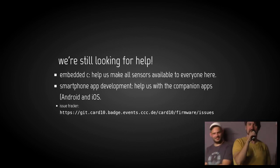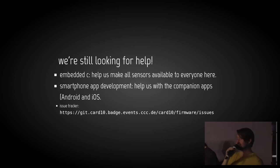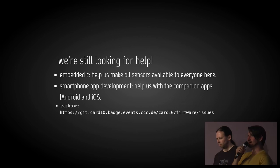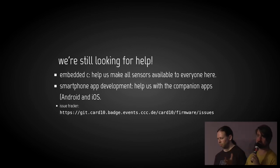So, we still need your help. The thing is, the firmware isn't fully done, because there's always more to do. We're especially looking for people who can work with embedded C and know how to build MicroPython modules to help us make all the sensors available to everyone here. Because right now you can just use them within C, but we want everybody to actually access them.